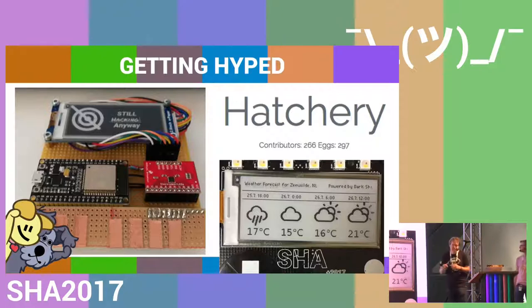To the left, Ardanian could not get a board from us. We didn't have them. So he made his own. This is an actual working badge.